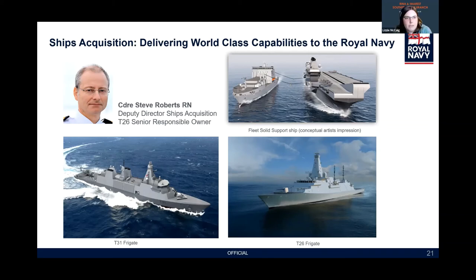Okay, the next question is, do you see the Royal Navy adopting different manning models that might become more similar to the Merchant Navy for these new classes of ship? Not for 26 or 31, but maybe for future ships and maybe in the future. For Type 26, the equipment that we're fitting on there, the combat system is effectively a lift and shift of the Type 23. The power propulsion systems are relatively the same.